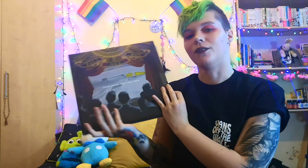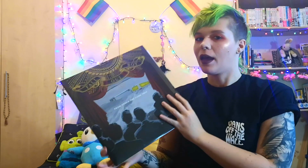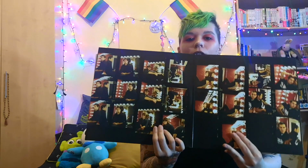Right, getting into some of my favourite bands now, which I have multiple records for each band. So we have Fall Out Boy, From Under the Cork Tree. This is the first one in their discography that I own. As we all know, their first record is impossible to get on vinyl. Let's just not talk about how much it actually costs to buy one secondhand. But this is a phenomenal record, as we all know.